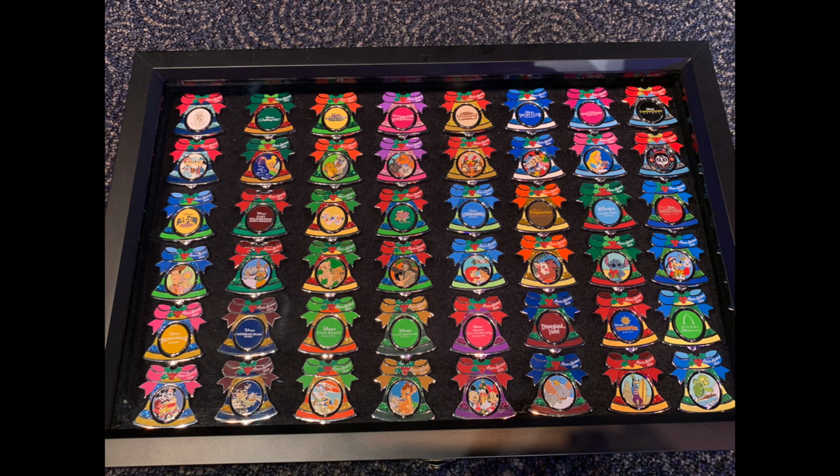But really, really nice collection this year. A wide variety of characters, like you have Coco at Coronado Springs, Moana at Polynesian, the Aristocats at Port Orleans, a new one for the Riviera Resort. That one features Mickey and Minnie, really fancy pin there. You have Little Mermaid, Ariel for the Beach Club. So lots of nice designs there.